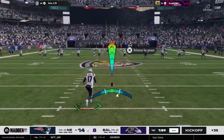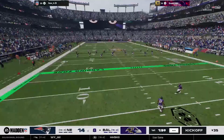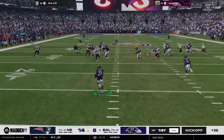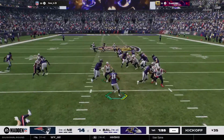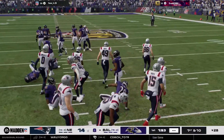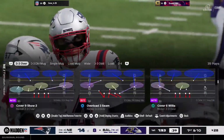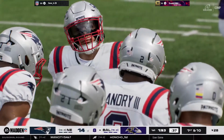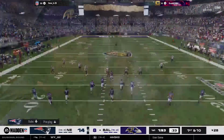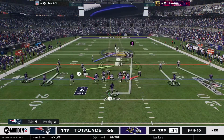The Patriots kick team out there as they send it away. This return starts at the 5. A decent run back is going to end as they bring him down inside the 30. Ravens to the line now. 1st and 10.